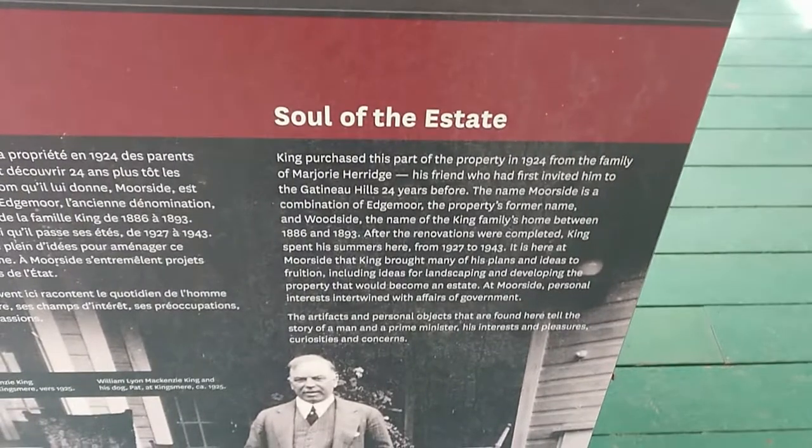King purchased this part of the property in 1924 from the family of Marjorie Herridge, his friend who had first invited him to the Gatineau Hills 24 years before. The name Moorside is a combination of Edgemoor, the property's former name, and Woodside, the name of the King's family home between 1886 and 1893. After the renovations were completed, King spent his summers here from 1927 to 1943. It is here at Moorside that King brought many of his plans and ideas to fruition, including ideas for landscaping and developing the property that would become an estate.